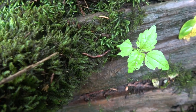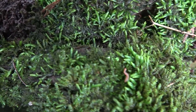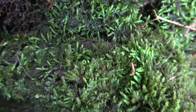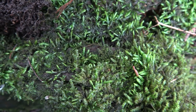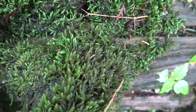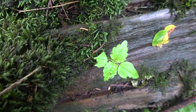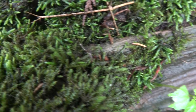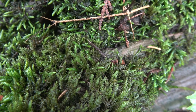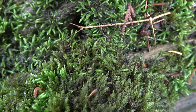The worm got away, but that little creature chewed part of the worm off. I don't think that's the same guy, that's a millipede. There's a real battle going on this mossy log.